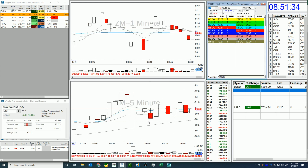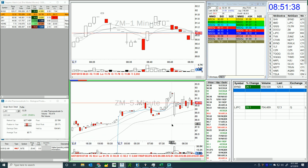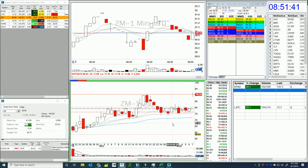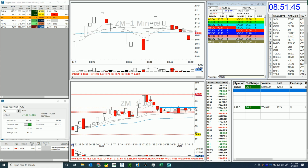Let's look at ZM here. So ZM, what do we have on this one? Not a great pre-market action. Could be because a lot of the volume is not there. It has a nice daily chart though. You can see it was stuck within this range, just kind of chopping around between 80 and 75. It looks like now we're popping up a bit, 14.5. You've got a clear resistance over here as well, so that's nice.